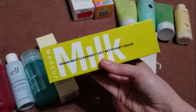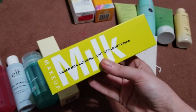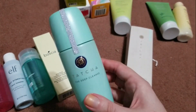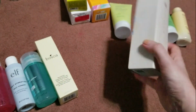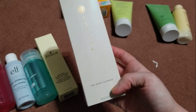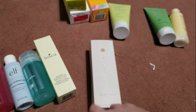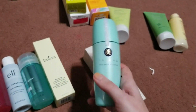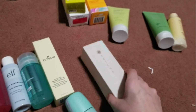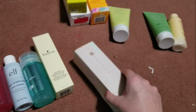I'll actually probably set this one aside. And when I finish up this other cleanser I'm on, I'm going to either use this one next or this one, because you know you have a problem when you have this one and then you're online and you're like, oh, I've never tried the Tatcha Deep Cleanse Cleanser, because I actually do. I've got two, so I only need one. I'm going to try the one. I'm going to set this aside just in case I really like this, but if not, this one's going to go.